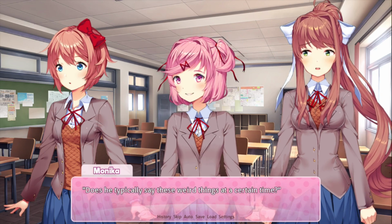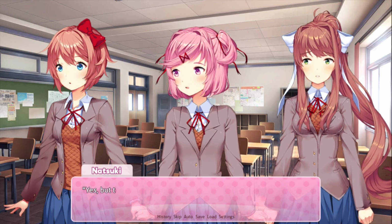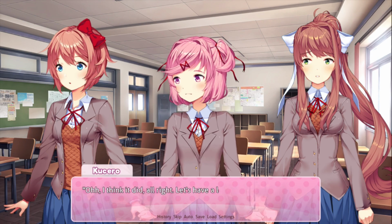Does he typically say these weird things a certain time? Like when he's drinking tea, perhaps? Yes, but that's because the tea makes him happy. I thought it would do the same for Yuri. Oh, I think it did all right. Let's have a look at her teacup. That's what I was afraid of. Those aren't tea leaves. They aren't even leaves at all.